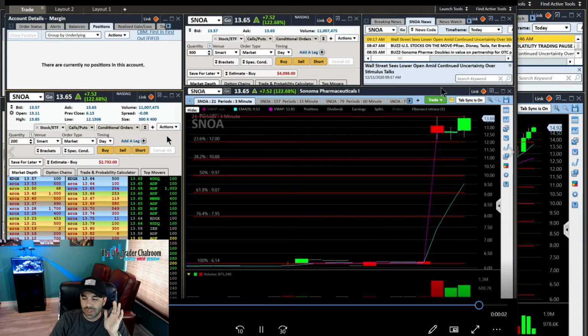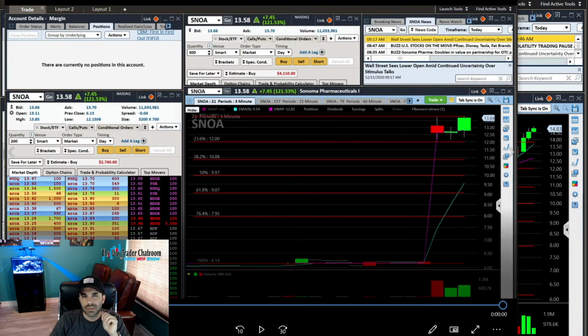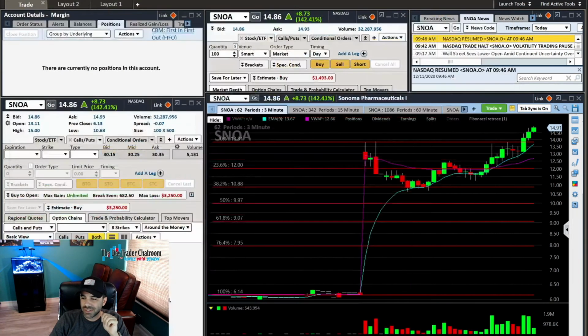And as soon as I exited it, is that even a word? As soon as I exit that position, what does it do? Look at that. Boom, gets slammed right back down, halted on the way down.